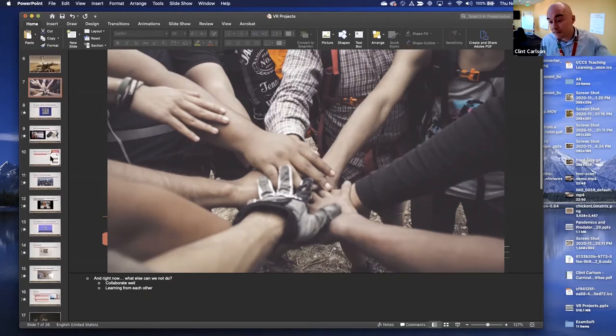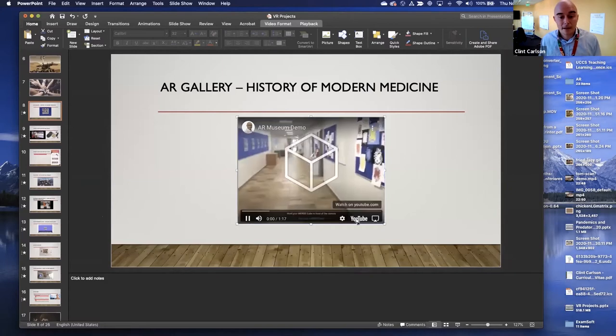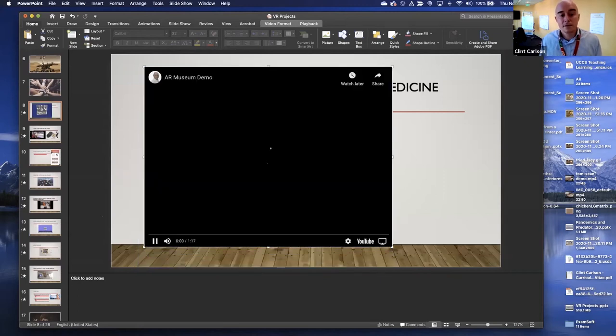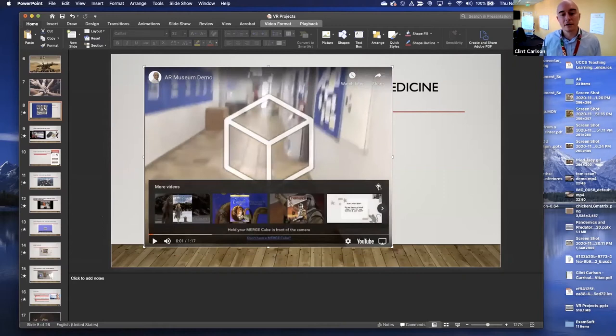So a couple of things that I've been doing in the past using the CoSpaces application that we're talking about here today. And this should play. And let's see if I can make it larger. So this is using CoSpaces, let me brief it before I try to talk over it.